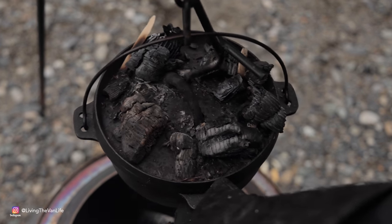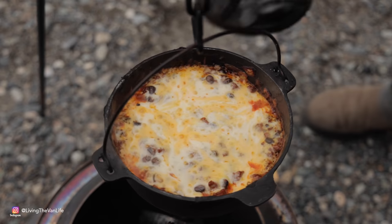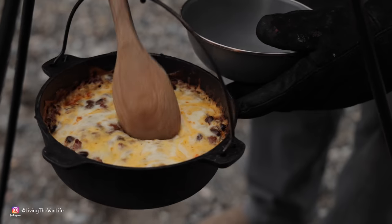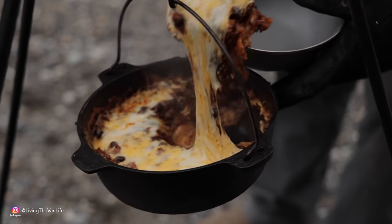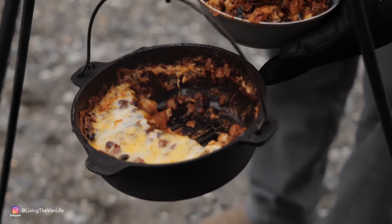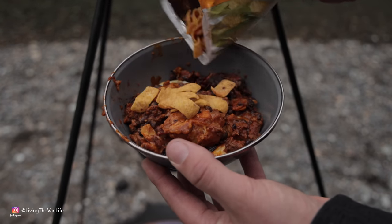Alright guys, now is the moment of truth to see how we did here with our Dutch oven meal. Ooh, look at that. That looks fantastic. Alright guys, let's dig into this and see what this is all about. I feel like a good Dutch oven meal is just like a time lapse. You never know what you're gonna get until you dig in to see the results. Look at this. Look at that crunch on the bottom. Fantastic. Look at that. We'll go ahead and top that off with a few more fresh Fritos.